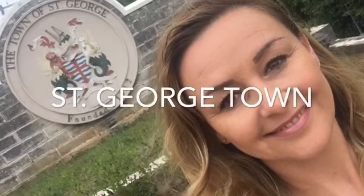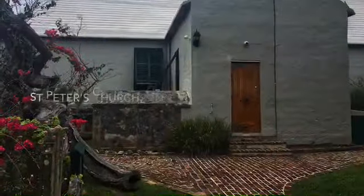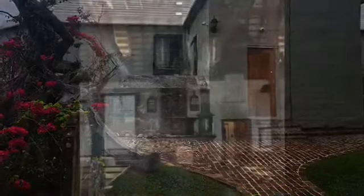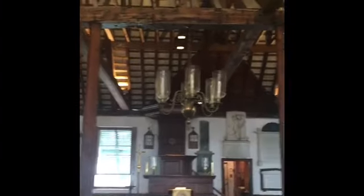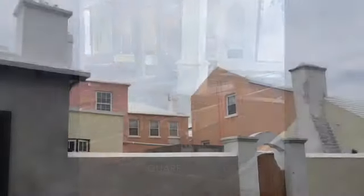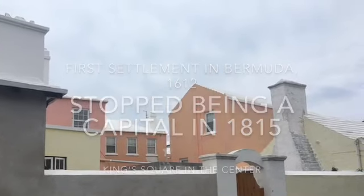First, I headed to St. Georgetown. That was an original capital of Bermuda. First, I visited St. Peter's Church. It is the oldest used Protestant church in the New World. St. George is a 400 years old, beautiful town with colorful houses.